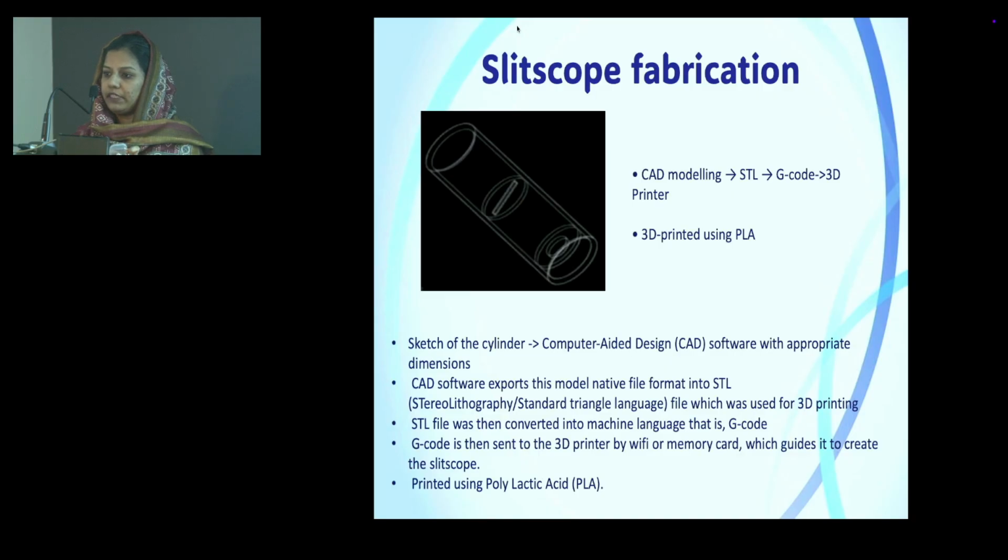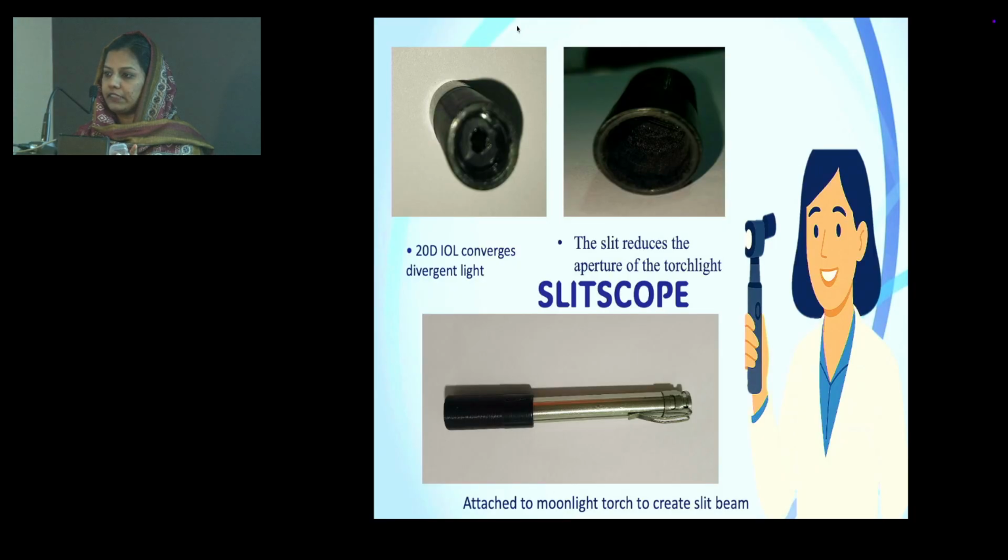For 3D printing, the sketch of the cylinder is incorporated into computer-aided design software with appropriate dimension, and the software exports this model native file format into standard triangle language file, which was used for 3D printing. Then this file was converted into machine language, that is G code. Then this G code is sent to the 3D printer by Wi-Fi, which creates the scope. It is printed using polylactic acid.